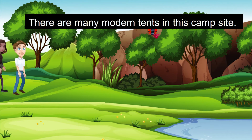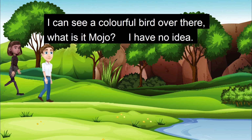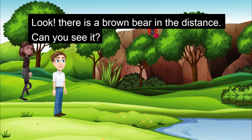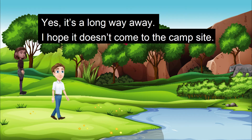There are many modern tents in this camping site. I can see a colourful bird over there. What is it, Mojo? I have no idea. Look, there is a brown bear in the distance. Can you see it? Yes, it's a long way away.